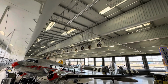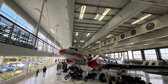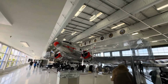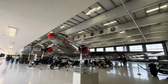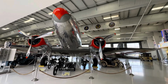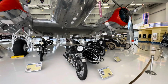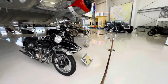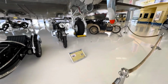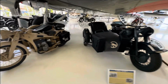Now let's talk about the cool stuff, the planes. The museum has a whole bunch of aircraft, each one with its own story. Here you will find cool airplanes like the big bombers of World War II, including the B-17, which is one of my favorites. This is the Flying Fortress. This is a big, bold bomber from World War II. It's so packed with history, you'll feel like you're in an old war movie. It's one of those planes that makes you say, wow, that's awesome.